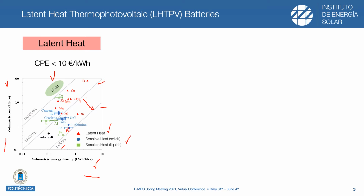From the low-cost options, we find, for instance, solar salts that are used in concentrated solar power plants. And the problem with these salts is that they have very low energy density, and therefore they require very large containers that represent a large portion of the total cost of the system.